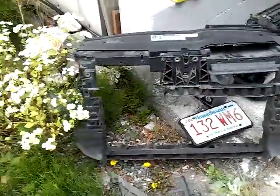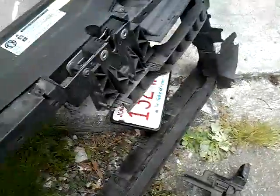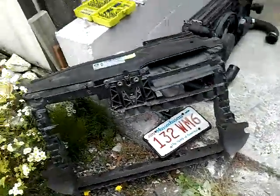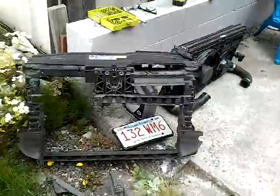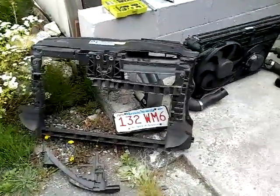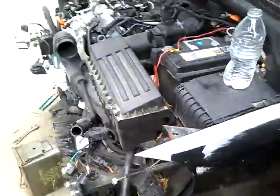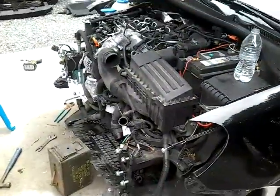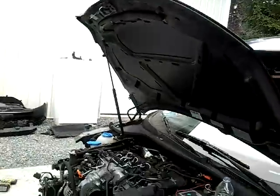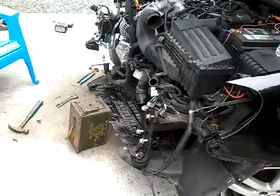This bit of plastic is the radiator support and what holds down the hood. It is a ridiculously expensive piece of plastic. I was quite surprised to find out it was plastic that holds the hood down and the radiator on.